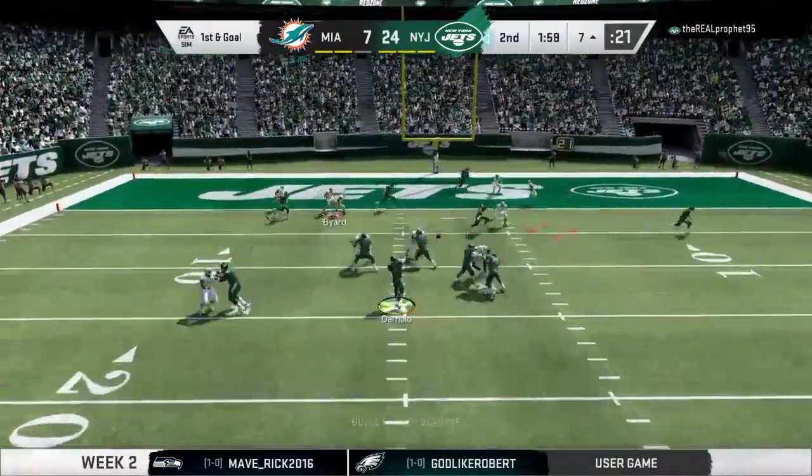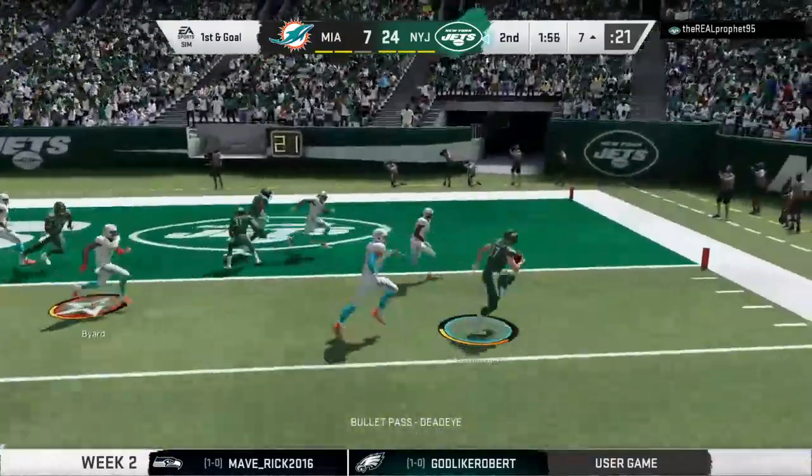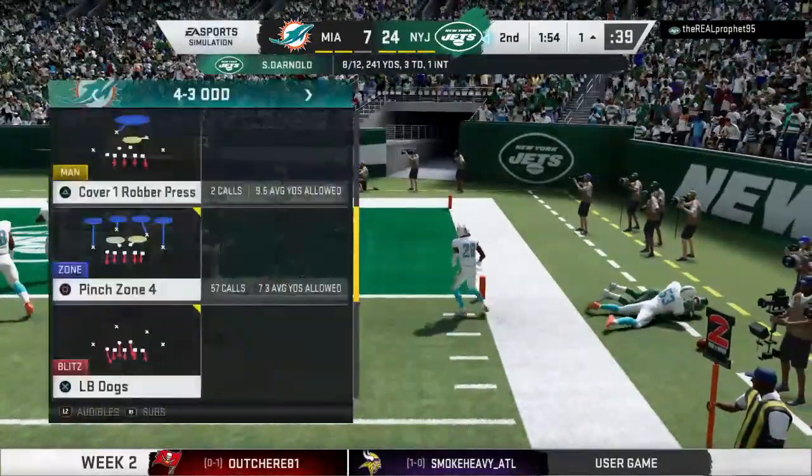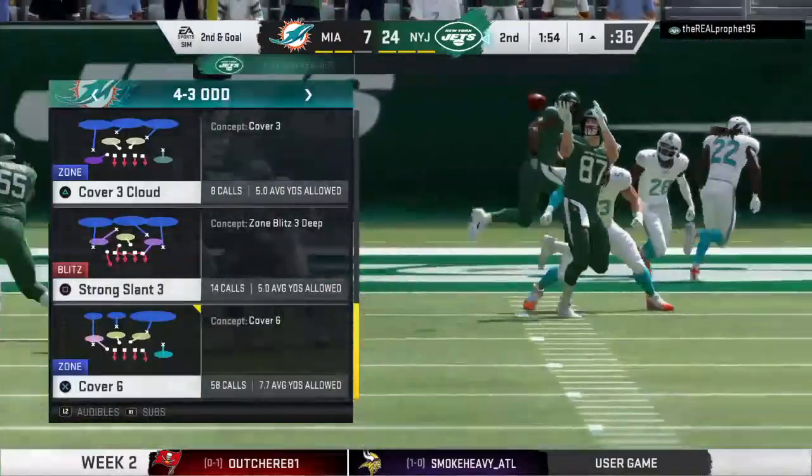The shotgun snap for Darnold. Making the catch is Sternberger. Fighting for the end zone. He lost the football. It's out. The offense retains possession.